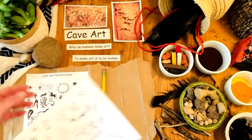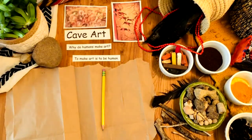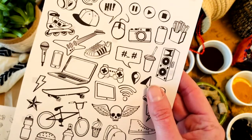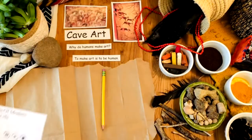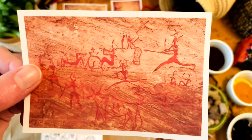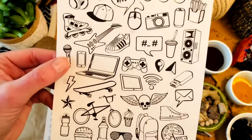Now, another fun idea that you might entertain doing is creating a work of cave art, but creating what's called a parody, or actually another version of cave art, by adding images of our modern life. So creating cave art with things that maybe we as a society, as humans nowadays, might be painting on our walls. Where the caveman of the past would paint pictures of their lives and how they spent their days cooking and foraging for animals and surviving, we might add images of what we do in our life in our day.